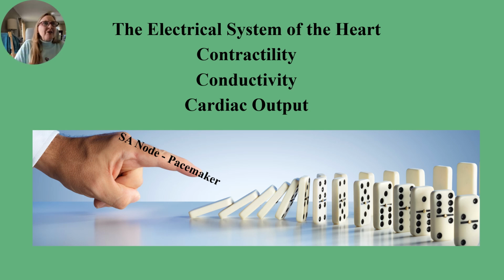What is normal heart rate? Normal heart rate is 60 to 100 beats per minute. If it is slow, it is brady. Brady means slow or delayed. If it's tachy or tachycardic, it is rapid.